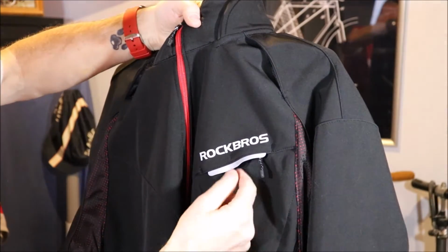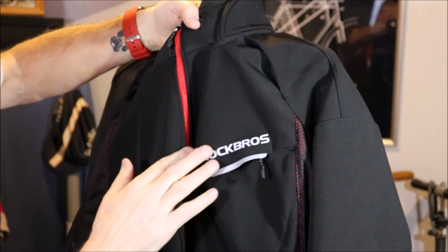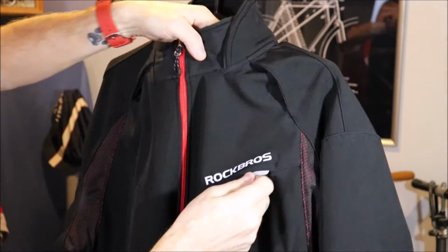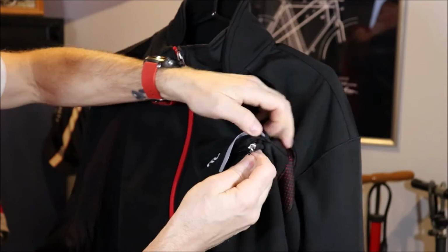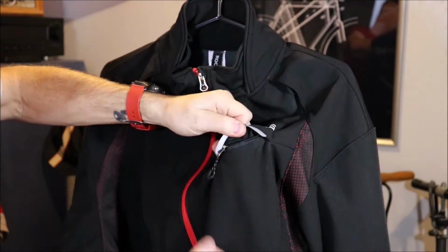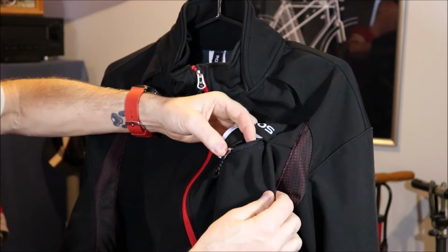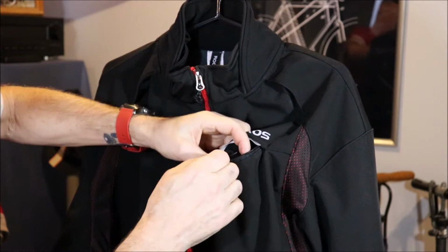There is a little pocket under here as well. This is reflective material. All of this colored material, or this silver type material, is reflective on this jacket. And again, you've got that small little pocket in there, which is quite deep actually, so if you want to stick some lip balm in there, or maybe put some cash in there, or a credit card if you're out riding, comes in handy.